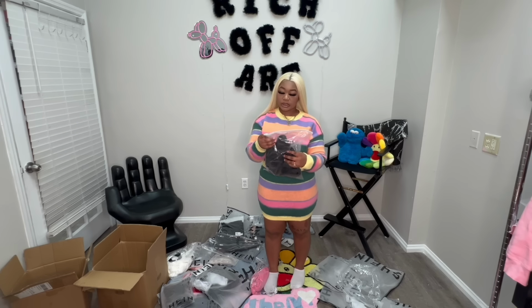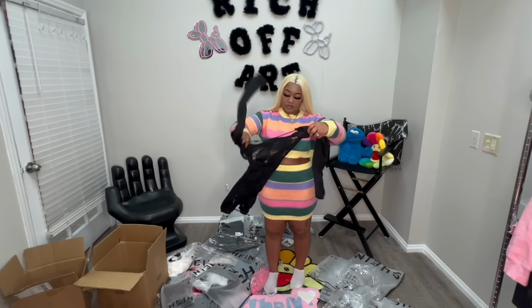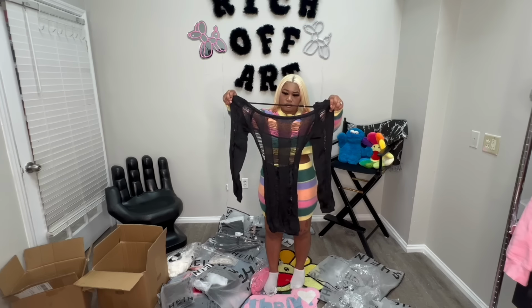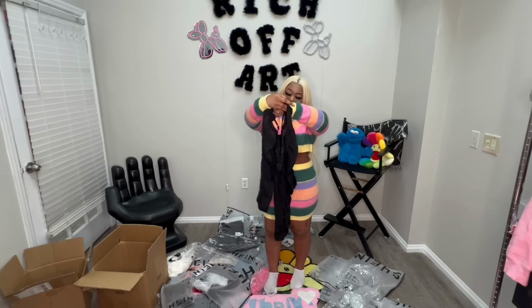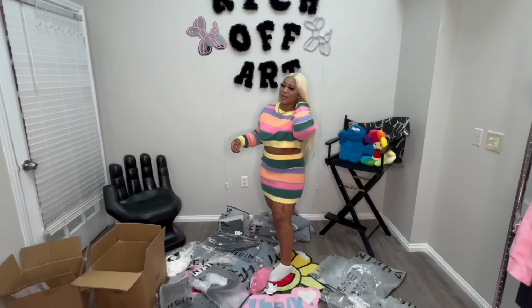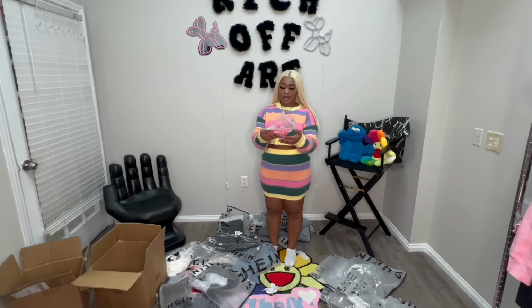Okay. So I got this in a size medium. And this is what it looks like. Ooh. This is more see-through than I thought. So let me see how this looks before I show it to you guys. That one was a big no, for the simple fact that it is very see-through, and I'm pretty sure I cannot show that to you guys on YouTube. So, no. Let's go with this pink dress. Got this in a size medium.